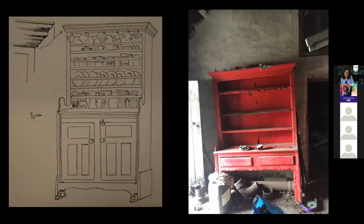Before anything was done to it at all. Every time I visit, a little bit more has been done to bring it back. So there it was before it was cleaned out from my visit. And here on the left is just one of those drawings that shows the kind of arrangements that you would expect to have found when it was occupied.